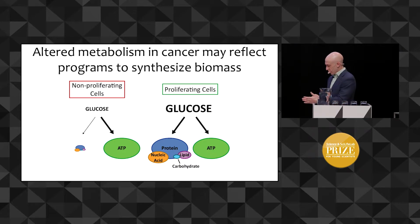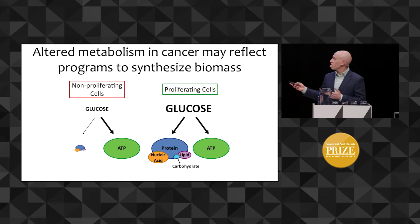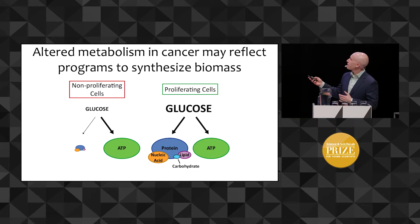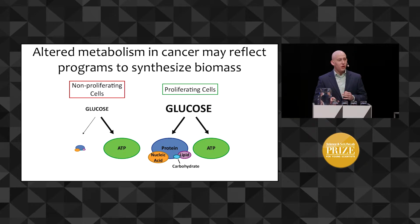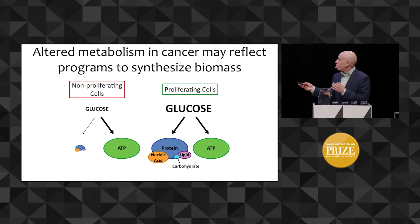Whereas a non-proliferating cell's sole goal is basically to maintain homeostasis, taking all the nutrients it takes in and turning them into energy, or ATP, to maintain baseline, a proliferating cell like a cancer cell has a very different set of priorities. Not only does it need to make energy, it also needs to make all the new components of a new cell: proteins for structural reasons, nucleic acids to pass on information, and lipids for membranes.